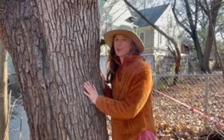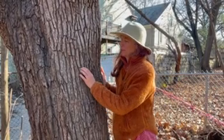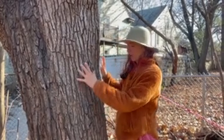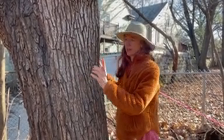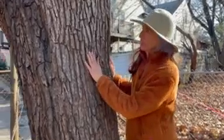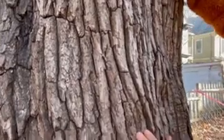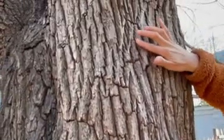So here is an older Norway maple, and you can see how different the bark is from this tree. So all that pressure of the tree growing underneath has created these plates of bark. It's kind of like a river. Some people say that it's like braided bark.